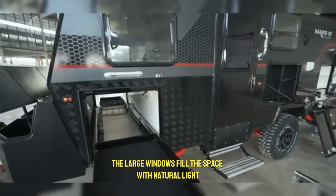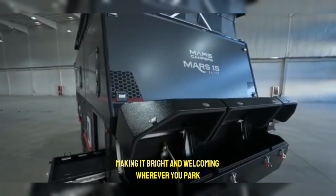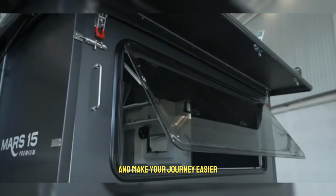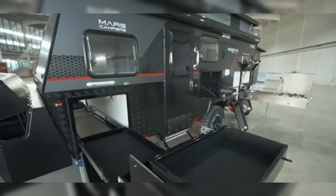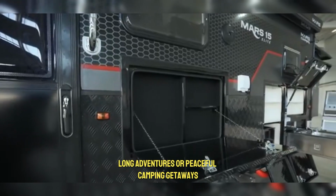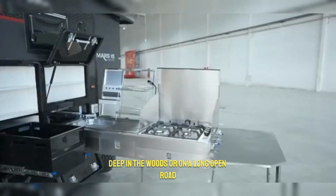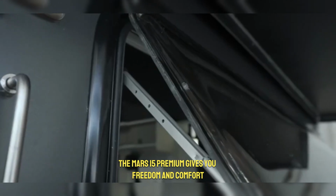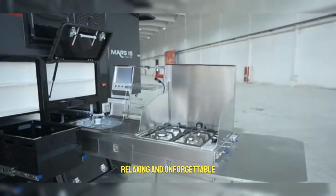The large windows fill the space with natural light, making it bright and welcoming wherever you park. Every part of the Mars 15 Premium is designed to save space and make your journey easier, from hidden storage areas to energy-efficient features. It's perfect for weekend trips, long adventures, or peaceful camping getaways. Whether you're near the beach, deep in the woods, or on a long open road, the Mars 15 Premium gives you freedom and comfort wherever you go. It's not just a camper, it's a modern home on wheels that makes every journey exciting, relaxing, and unforgettable.